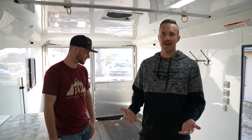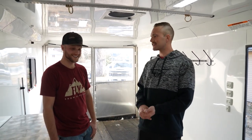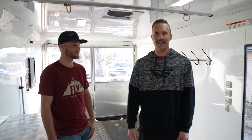Yeah, this trailer has meant so much to us. We would not be able to do what we do without it. Between all the travel around the state of Idaho and beyond that we do, all the work that goes into keeping a snowmobile on the snow for the entire season, and just having a spot to hang out when we're riding with people, this trailer is it.